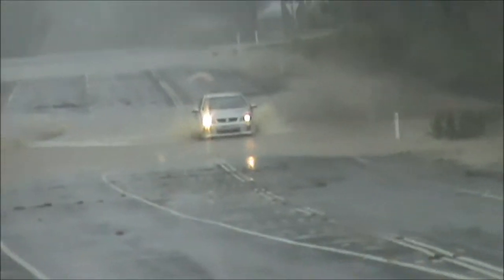Okay, we'll move on. Just driving through this now. I'm on the centre line. Still see the centre line on the centre of the road, but you can see how fast it's moving. If you try and walk through this, it'll take you off your feet. Another one just up here. Not as deep, but it's still flowing fairly swiftly. Off to the left here, you can see the water in the paddocks.